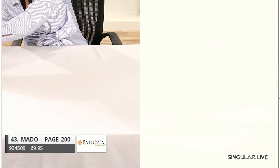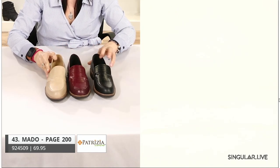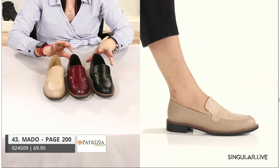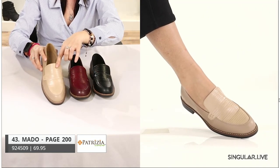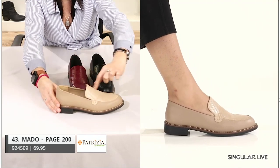Now going for the shoes, we are showing men-inspired shoes. So we are going to show you some men-inspired shoes that are very nice and very versatile to wear, starting with Maddo. Maddo has this nice embossed detail in the bump here, and then you will see this is smooth all the way around the shoe.